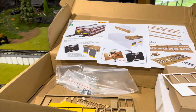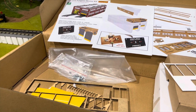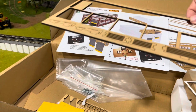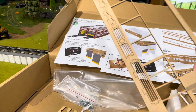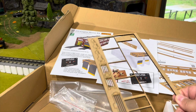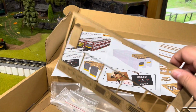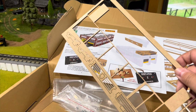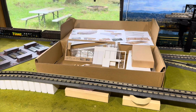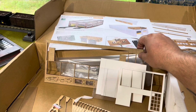The kit itself, the main structure, is not built out of plastic as you might believe, but is in fact this press board or fiber board. I was a little surprised by this, but I guess it makes sense for the price point. And I gotta say, I'm actually quite impressed with how well this stuff works out. It's very strong, accepts glue quite well. Very, very nice.